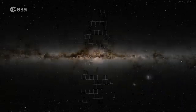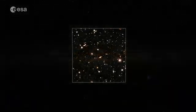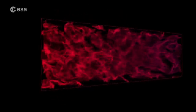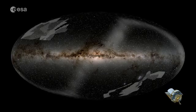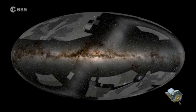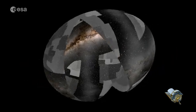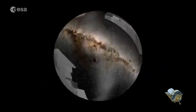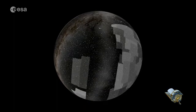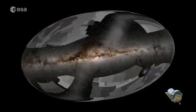Euclid's 6-year mission will explore the so-called dark side of the universe. Astronomers have discovered that 95% of the cosmos is made up of unknown forms of matter and energy called dark matter and dark energy. Euclid will map approximately 1.5 to 2 billion galaxies to look for the subtle effects that dark matter and dark energy have on the structure and expansion of the cosmos. Once the analysis is complete, vital clues about the behavior and characteristics of dark matter and dark energy will be revealed.